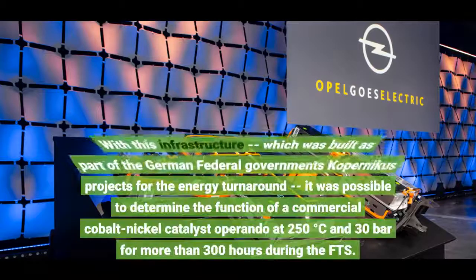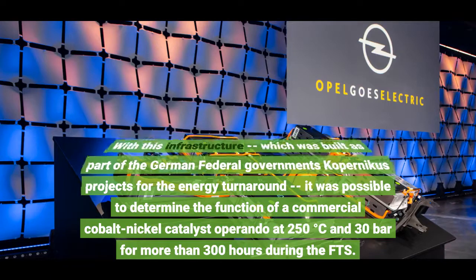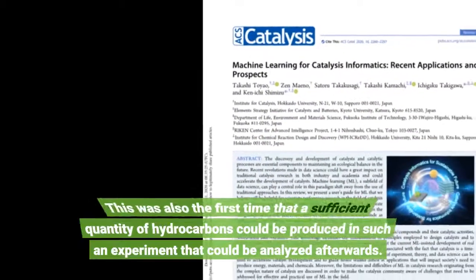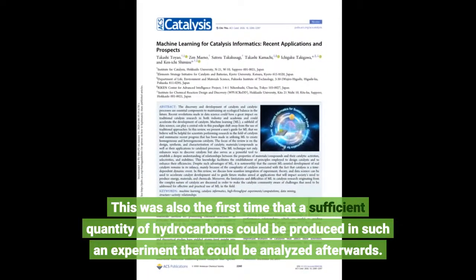With this infrastructure, which was built as part of the German federal government's Kopernikus projects for the energy turnaround, it was possible to determine the function of a commercial cobalt-nickel catalyst operando at 250 degrees Celsius and 30 bars for more than 300 hours during the FTS. This was also the first time that a sufficient quantity of hydrocarbons could be produced in such an experiment that could be analyzed afterwards.